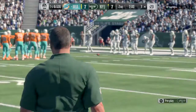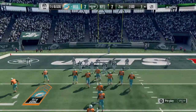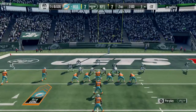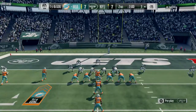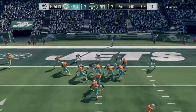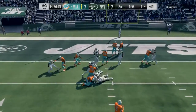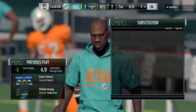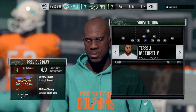First and goal at the 3-yard line now. And on the outside, they're playing press coverage. They'll let the fullback try and take him home. And trying to push forward, but he is going to be stuffed up in the backfield.